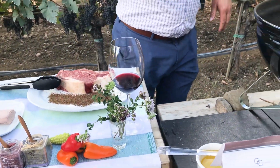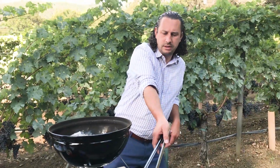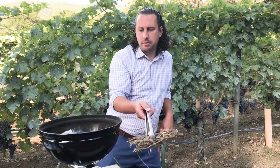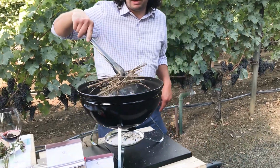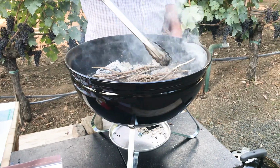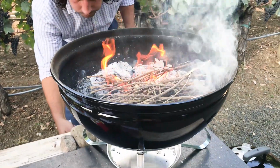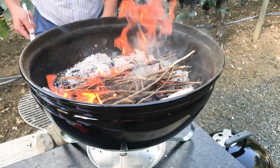What you see here is a nice wood fire. We're going to throw on some rosemary sticks to let that steam up a little bit and add a little bit more flavor to the meat as we're grilling. So what I'm going to do is just pop that on for a minute. So you see how it's starting to smoke up? I wish you could smell this with me because it is amazing.